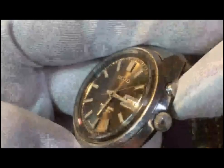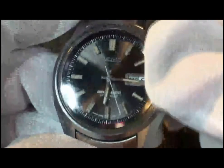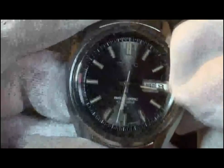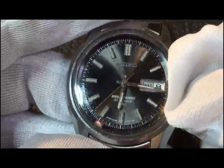So before we go any further, let's check out the alarm. So this alarm pusher at 2 o'clock right here, you can see that the alarm is already set for 7 o'clock. That's this little red indicator here. Let me just demonstrate how you set that. So I pulled the crown out to the middle position. I'm moving it, and you can see the alarm set works in an anti-clockwise direction. Let's set it to 7 o'clock, which I just did.